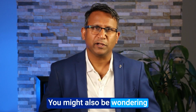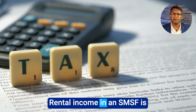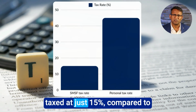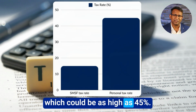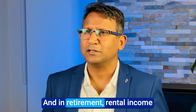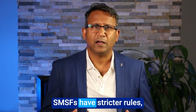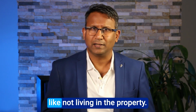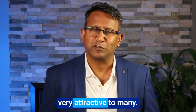You might also be wondering how SMSF property compares to traditional property investments. One major difference is tax benefits. Rental income in an SMSF is taxed at just 15% compared to your personal marginal tax rate, which could be as high as 45%. And in retirement, rental income in super could even be tax-free. SMSFs have stricter rules, like not living in the property. But the tax savings and portfolio growth make them very attractive to many.